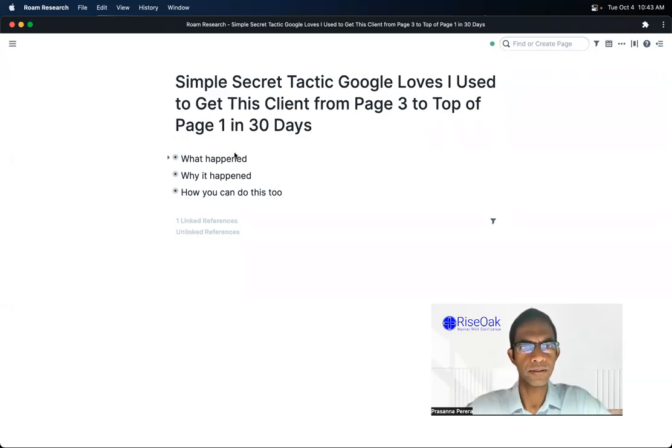I'm going to talk about a simple, little known tactic that works really well when it's applicable. Google really likes it, and I used it recently to get this client literally from page 3 to the top of page 1 in a month, in 30 days.